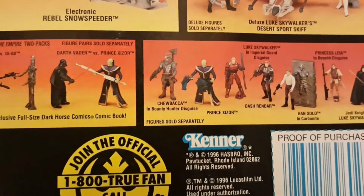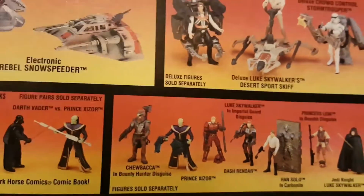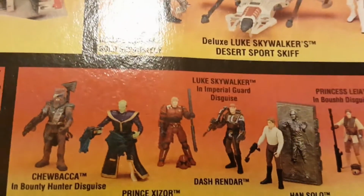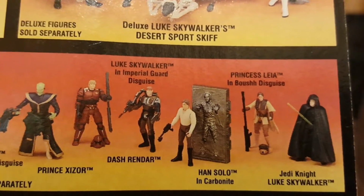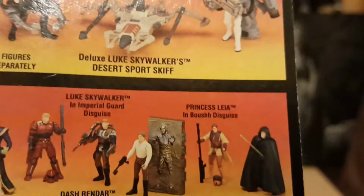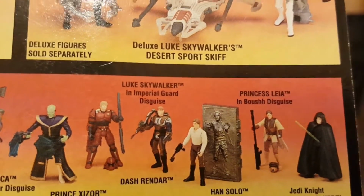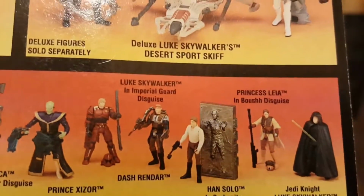So the figures you can see in the back here: Prince Xizor, there's Chewbacca, there's Luke. Oh yeah, Luke was dressed in an Imperial Guard disguise. That was his disguise. Then you had Dash Rendar. Dash Rendar was kind of like another Han Solo, another badass who said his ship was the fastest. You have Han Solo in Carbonite, and then Princess Leia. And you had a Jedi Luke Skywalker. I think the Jedi Luke Skywalker was Power of the Force, and I think they gave out that figure at the movie theaters. I'm not sure which movie theaters, but they passed out those figures.